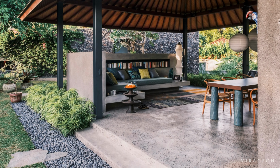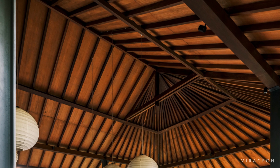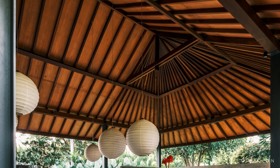The roof structure features vertical supports made of painted double T steel, while the beams are made of bankirai wood, a local wood. The entire roof structure is constructed with bankirai wood rafters and panels.